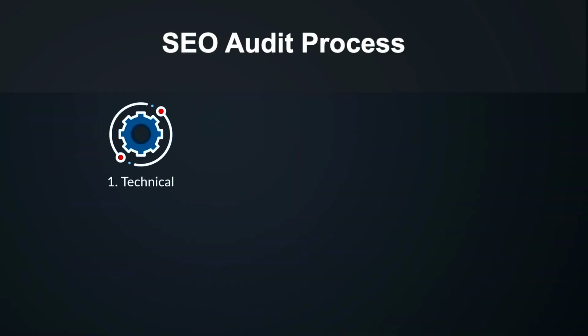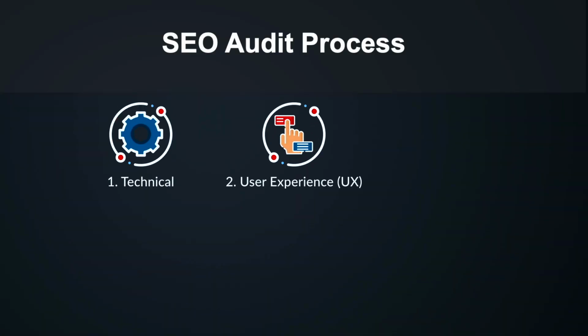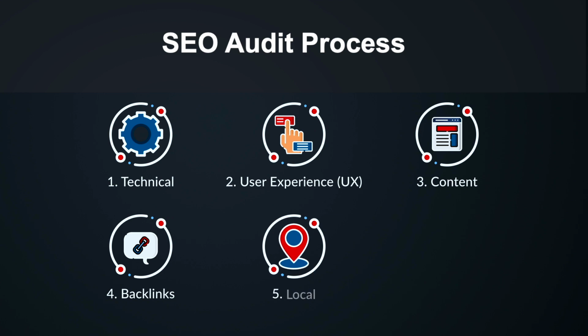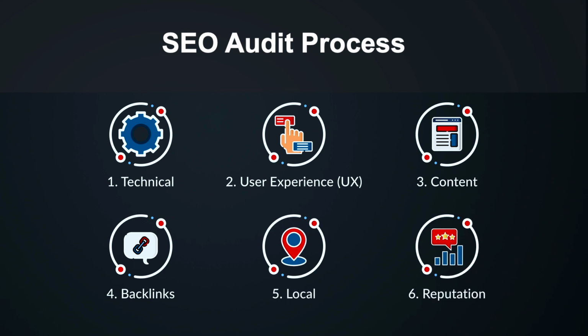So the question is, what are you looking for when you actually do an SEO audit? Well, I like to break the process down into 6 primary categories. Number 1 is technical. Number 2 is user experience, also known as UX. Number 3 is content. Number 4 is backlinks. Number 5 is local. And number 6 is reputation. Pretty much every facet of SEO will fall under one or many of these categories.